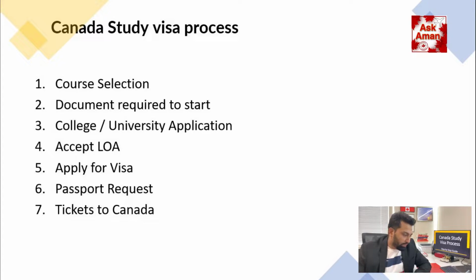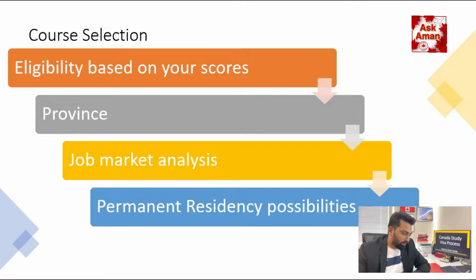The steps which we have broken down: the first one is the course selection, then the documents which you are going to need to start the application. Then we have the college or university application submission, then accepting the letter of invitation or letter of acceptance from the college, then applying for the study visa. Once you get the study visa application done, you will get the passport request, and last, once you get your visa stamped on your passport, you book your tickets, which is probably the easiest step of all. But let's speak about the rest of the 6 steps one by one. That way you'll understand the importance of each step and why doing the steps correctly would make a huge difference in your application. So let's start with the course selection.